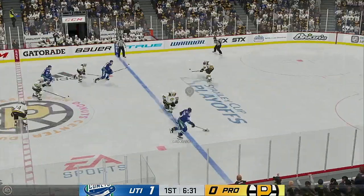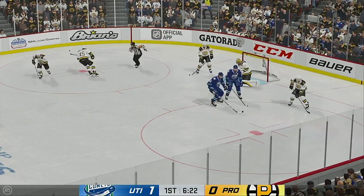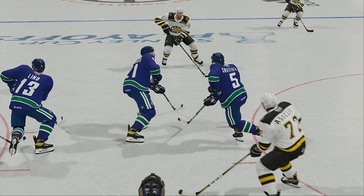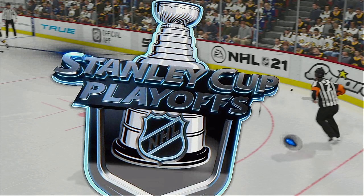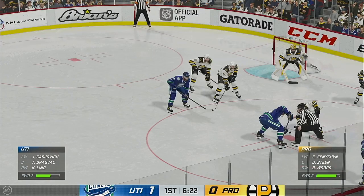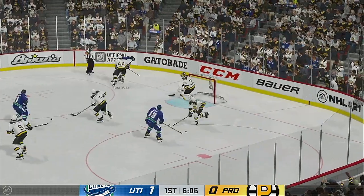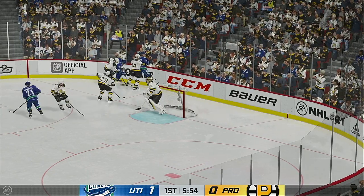That's broken up in the neutral zone. Utica's had outstanding stick positioning. Coaches will love to show this in the video tomorrow. Won the draw. Unleashes a cannon! Denies him with a save! Not able to connect. Battle along the boards. Utica's gonna play it from the corner.